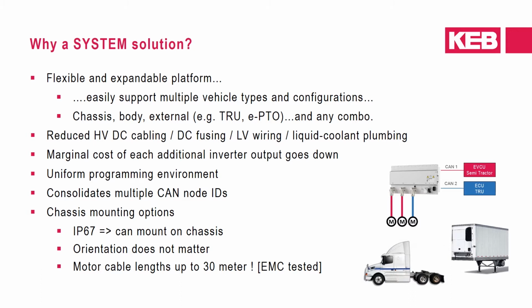In the picture is an example which combines two separate systems into one, semi-tractor and a TRU. From a cost standpoint, a system solution reduces redundant components compared with multiple distributed systems. This includes reduced high voltage DC cabling, DC fusing, low voltage wiring harnesses, and liquid coolant plumbing. Not only does the reduced number of components reduce costs, but also reduces system complexity.